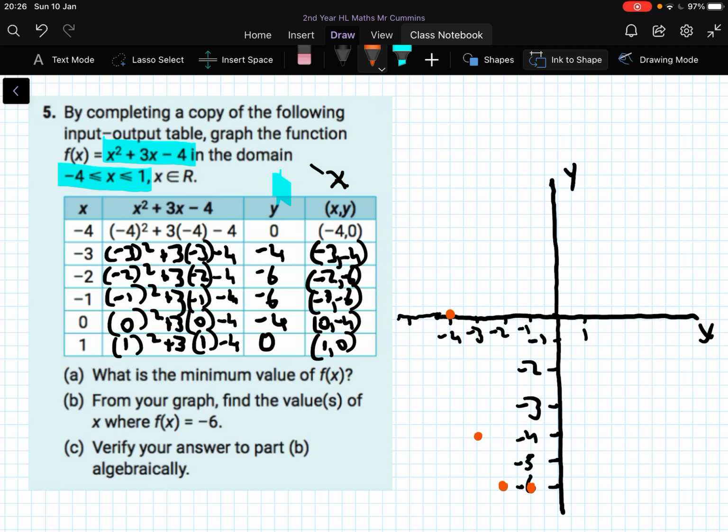My next point is 0, -4. So I have 0 on the x-axis and -4 on the y-axis. Still looking good for a curve. And my last point is 1, 0. So my point is going to be 1 and 0 like that.